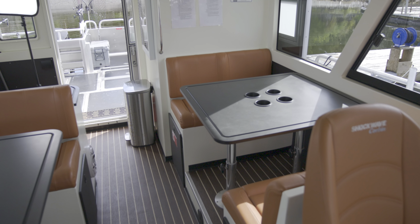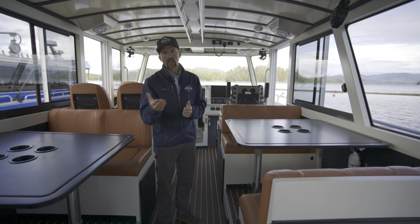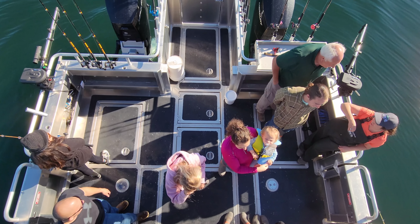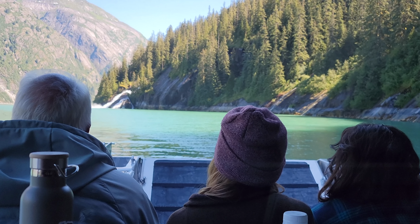If you have kids on board, great place to do, you know, some coloring, some activities. And if somebody gets tired, they can come in and sit down. If they get cold, they can come in, nice heaters. And so really, these vessels are great for multi-generational trips. You can have mom, dad, grandma, grandpa, some kids, and everybody can have fun.